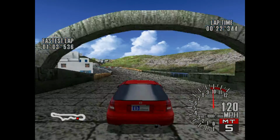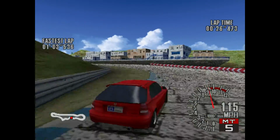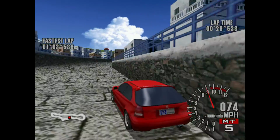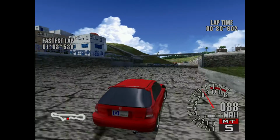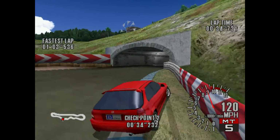Ooh, this car handles nicely. Very nicely, in fact. Though it is a little bit jumpy, actually, which is surprising considering it's front-wheel drive. Just like the Celica in the last part.